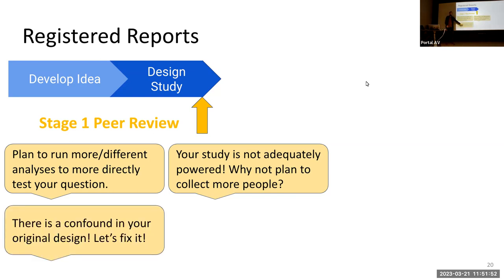Or you get the feedback, there's a confound in your original design, let's fix it. It's a lot better than in the original one where you're like, okay, now I have to run another study. Now you can say, oh, let's fix that confound so that it's easier to address now and it's not going to be there.